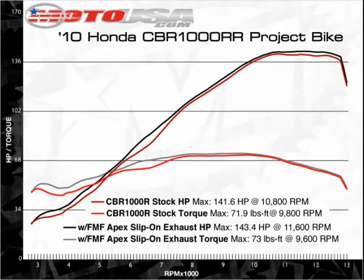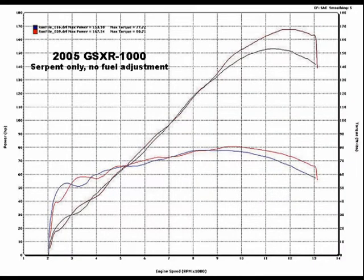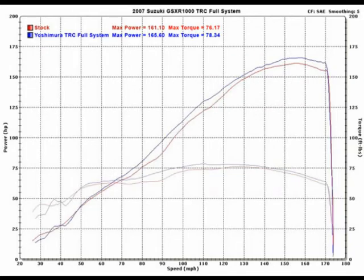Okay, the FZ1 4 is more or less my personal favorite. High peak power is about 150. Gixxer 1000, very easy bike to ride. High peak there about 140, 150. Look at this, this is a Gixxer 1000 again. Again, the low peak is more than 25, 30 horsepower.